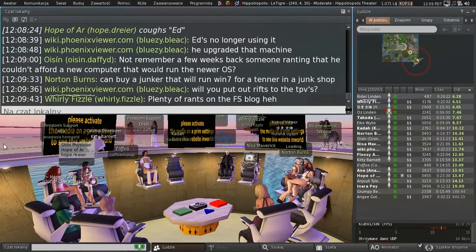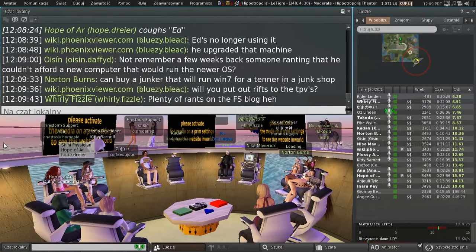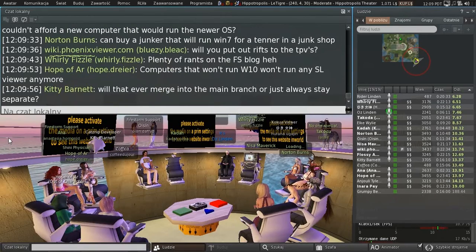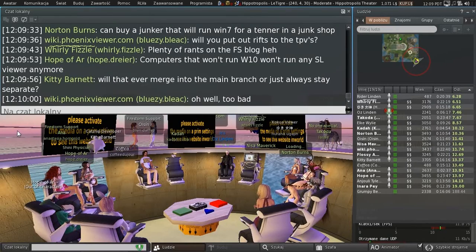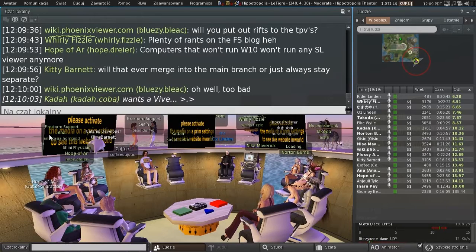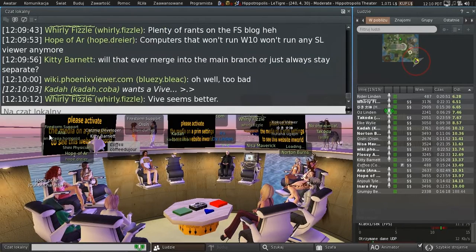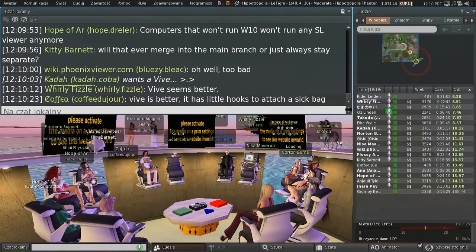No, I'm not planning on sending Rifts to anybody outside the company at this point. In fact, we can't get enough of them inside the company. Oh, it'll merge into the main branch. Yes. It will very definitely not stay separate. We have not got what it takes to maintain multiple versions. Support for the Vive is something we'd like to be able to do.